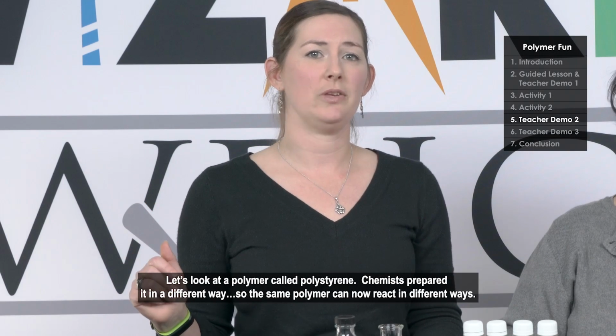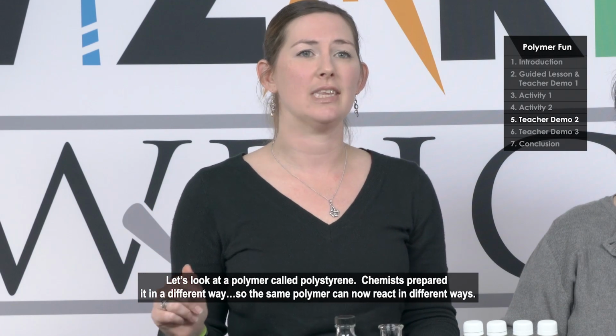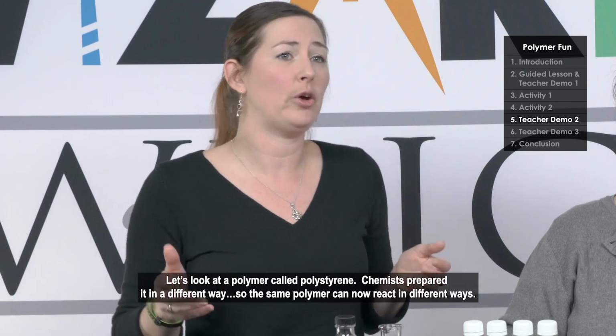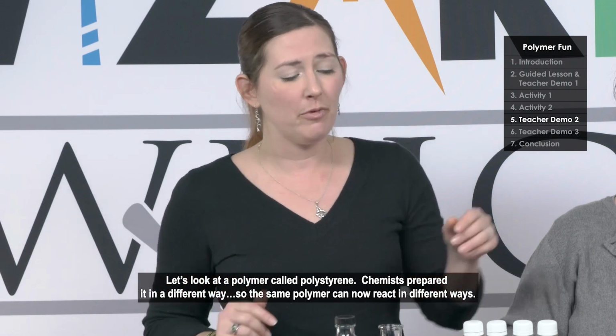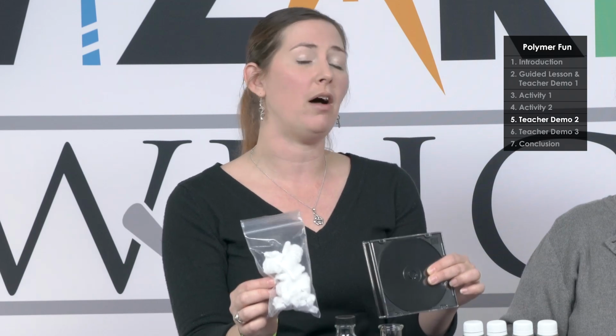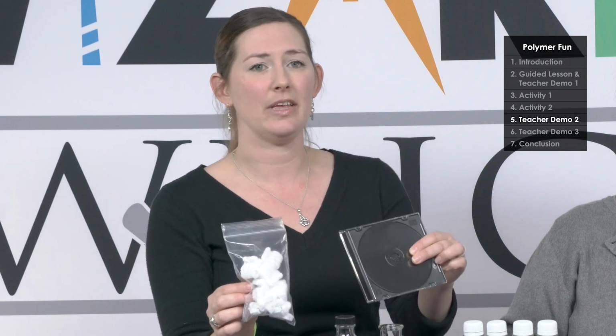We begin the third wizard demonstration by explaining to students that even if we have the same materials, how they are prepared changes how they look and feel. The same type of plastic can do a different job. Ask the students if they know what this is. Do they know what these are? We can then tell them that both the CD case and the packing peanuts are made of the same type of polymer or plastic. It's called polystyrene.